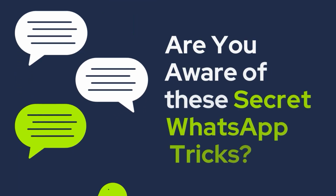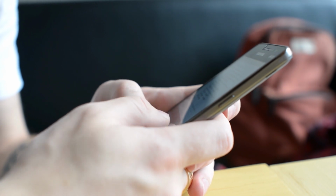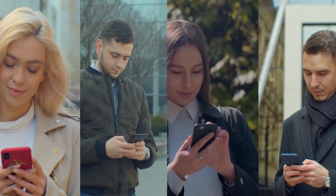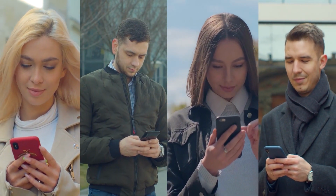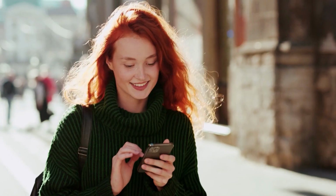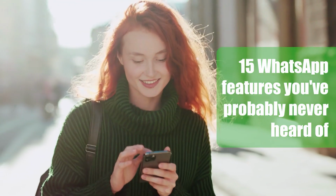Are you aware of these secret WhatsApp tricks? WhatsApp has been such an important part of our lives these days. We use it for hours daily to keep in touch with family and friends, and we even use it for work. But despite using it every day, there are still a lot of secrets left to be explored. We've compiled a list of 15 WhatsApp features you've probably never heard of.